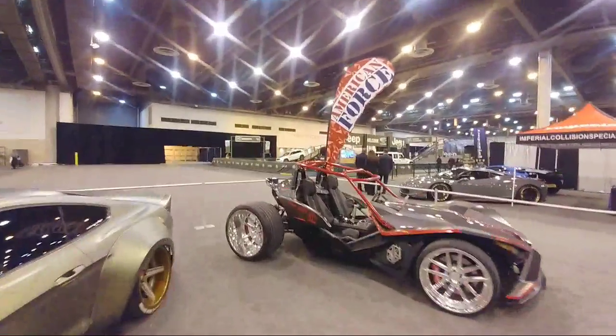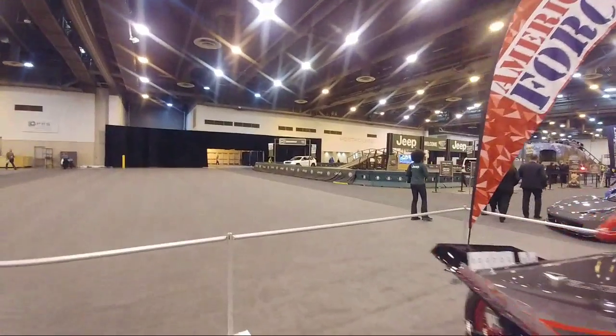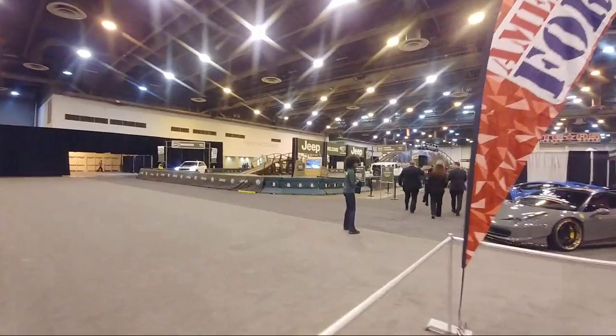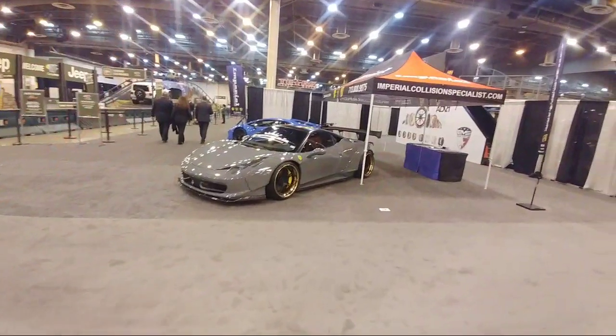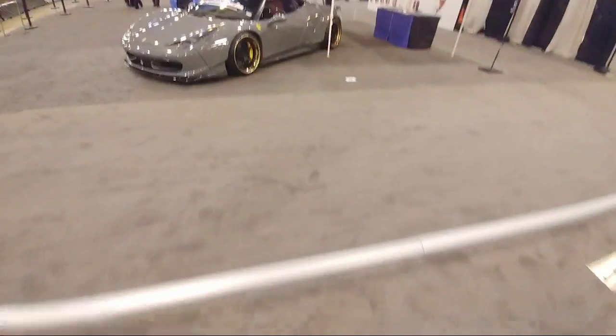I wonder if the folks at Chrysler would be upset if I took their Jeep driving around the conference center. That's a pretty nice car. You know what? I'm gonna crawl into the barrier.